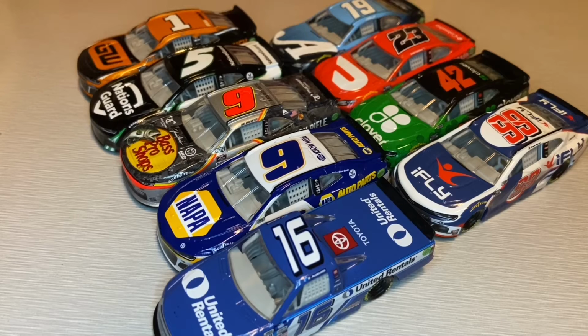Alright, so here are the 9 cars from NASCAR Authentics 2021 Wave 6. Let me know which one of these cars is your favorite in the comment section below. I kind of have to give it to Larson here just because it's a unique thing. You know, Larson hasn't had any diecasts produced this year so far, so this is the first number 5 that we're getting, that I've gotten.